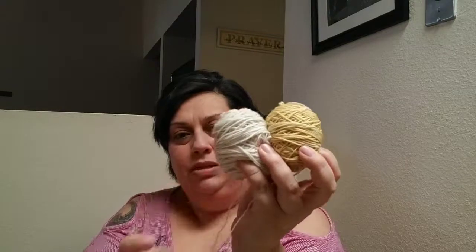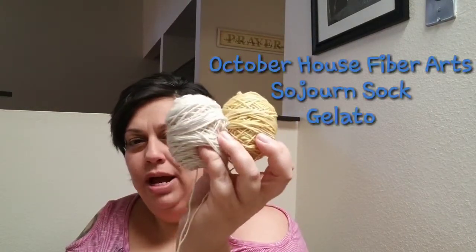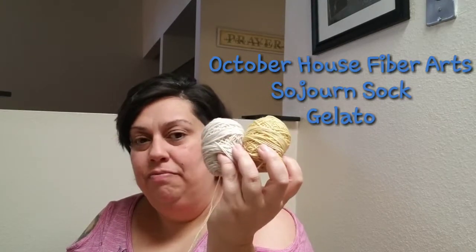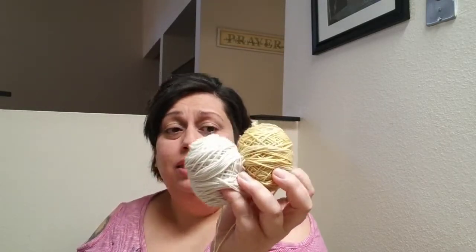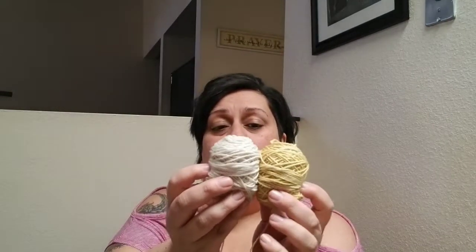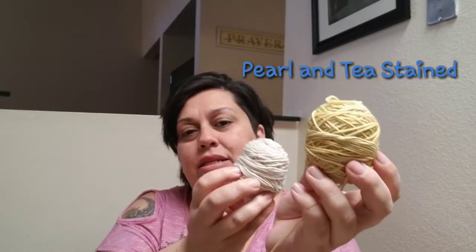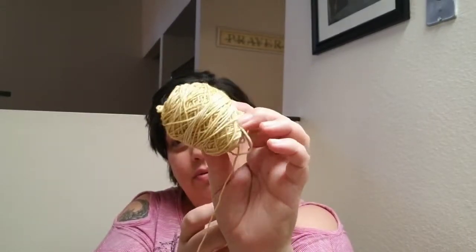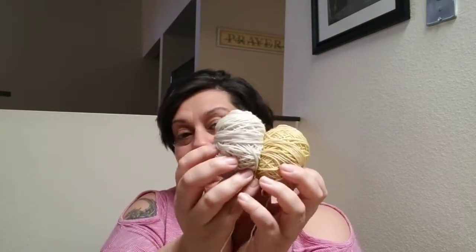So this other yarn, these two here are from the same company. These were from an Etsy shop called October House Fibers, and it was actually a 5 mini skein kit called Gelato, and these are 2 of the colors from that kit. This is called Pearl, and this one is called Tea Stained. It really does look like it was dyed with tea. So these are the 2 colors from that kit.